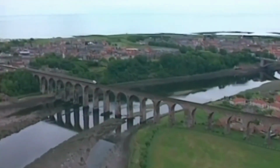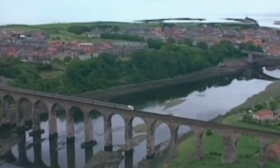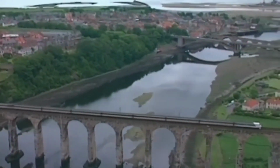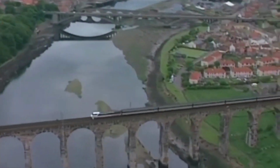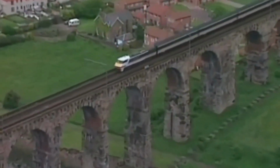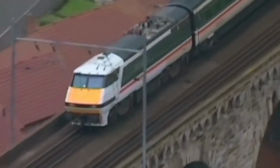In this first episode, we're travelling back through time to explore the origins and legacy of one of the most iconic and prestigious rail routes in Britain, the East Coast Main Line, or ECML. From its Victorian beginnings to the cutting-edge technology of today, this is the story of speed, innovation, and railway prestige.